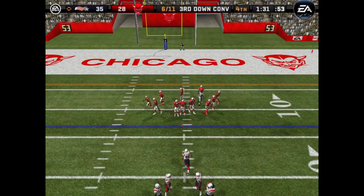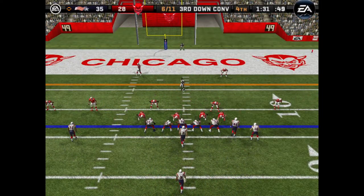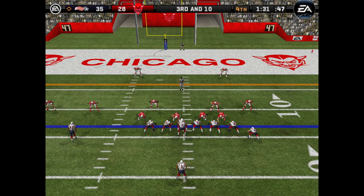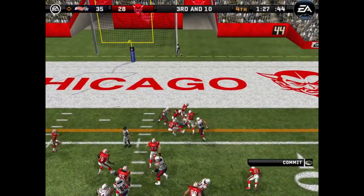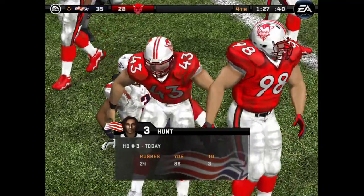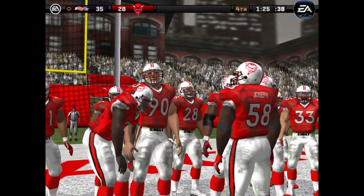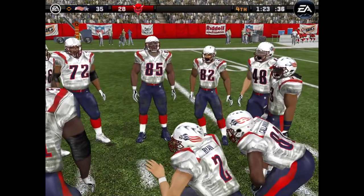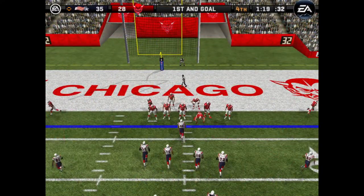Down inside the 15. Ball on the 13-yard line. Keep it up. Let's go now. Keep moving. Watch out. They've done very well on third down to this point. Hands it off. Number 43 is there for the tackle at the 3. Pickup of 11, and they'll have a first and goal. It's first and goal at the 3-yard line.